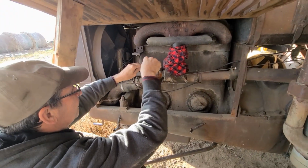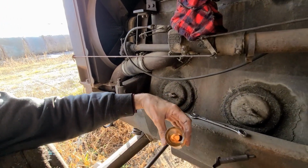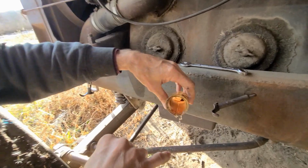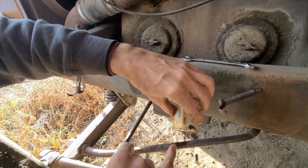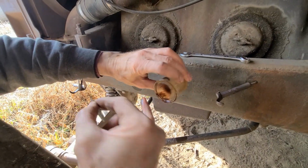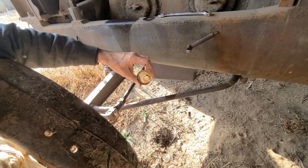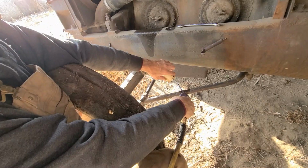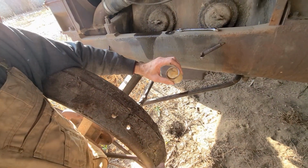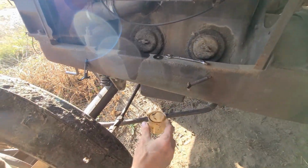Oh, God. Stinky. Bit of crud in there, too. Oh, jeez. There's a lot of crud in there. So we'll just... You got a rag on you? Oh, well, okay. That's pretty decent, but just for good measure.